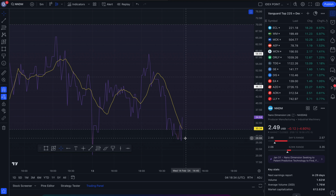I use this as support and resistance. And for me, this is at support. And up here, this would be resistance. And for me, a possible take profit area.